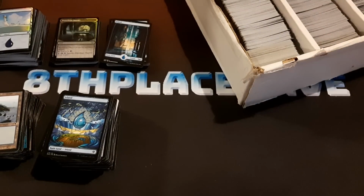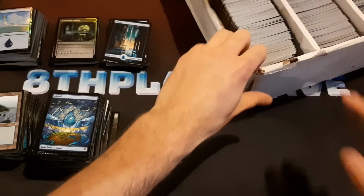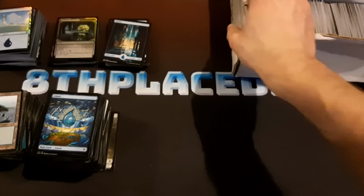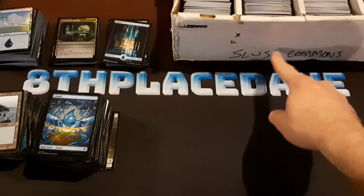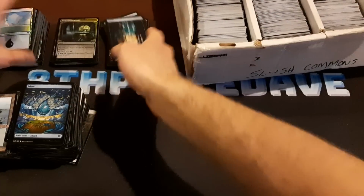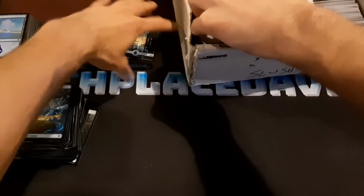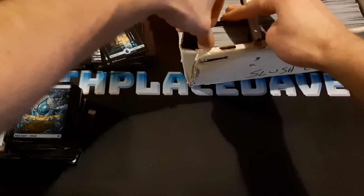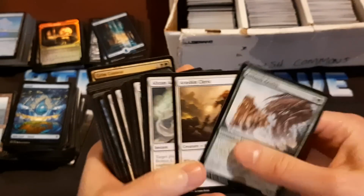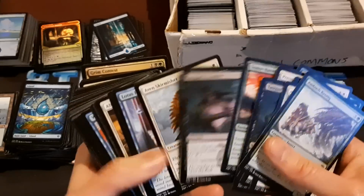Wow, so I've been filming for over an hour already, and I'm just getting to the first one of these larger boxes. Yeah, this is going to take a really long time. Slush commons, apparently. This must have been from a store. Well, what does a slush common look like? It looks like Ambush Krotiq. Interesting.